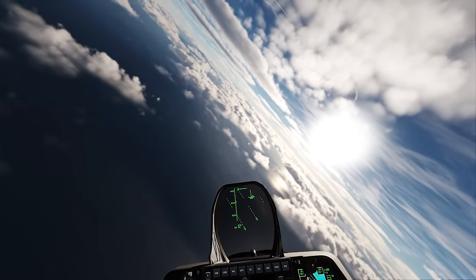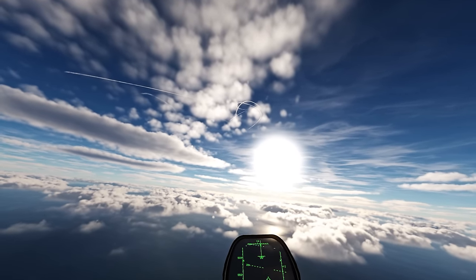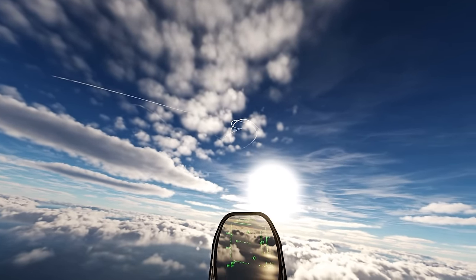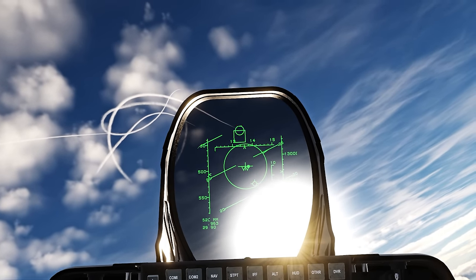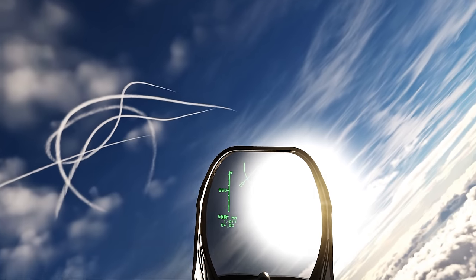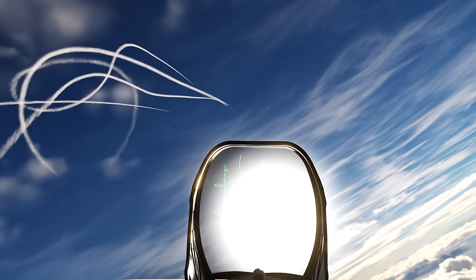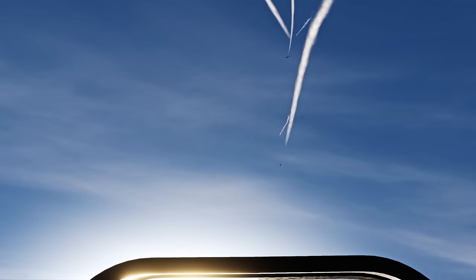He should be... Oh, there's some contrails up here. That looks like a furball, doesn't it? That guy's merged with a bunch of drones. Yeah, there we go. Got him locked. That's him for sure. And you can see three contrails converging on him. Oh, are they shooting him? Oh, they are. Those drones have guns?